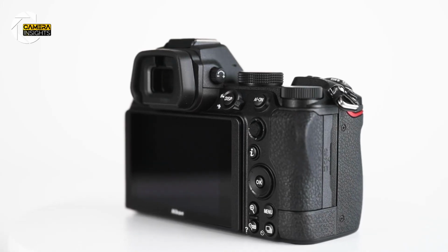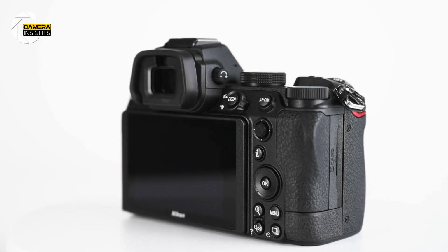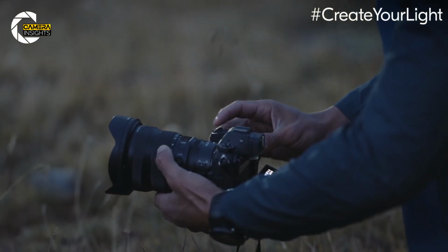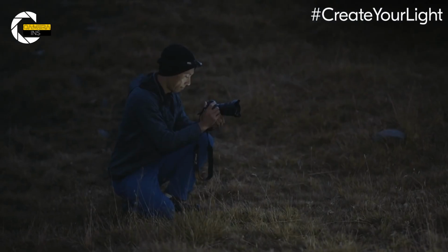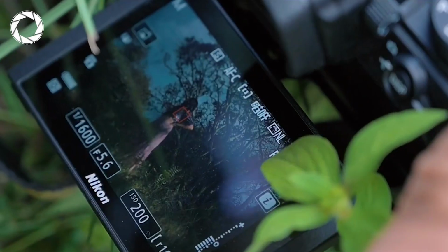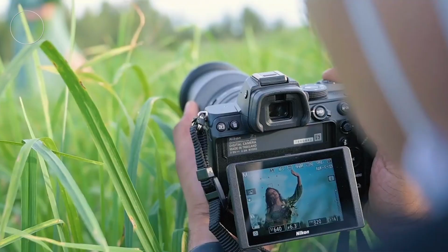A 3.2-inch tilting touchscreen LCD. This feature isn't just about convenience, it's about enabling creativity. Overhead shots, low angles, or anything in between, the touchscreen makes composing those tricky shots a breeze.